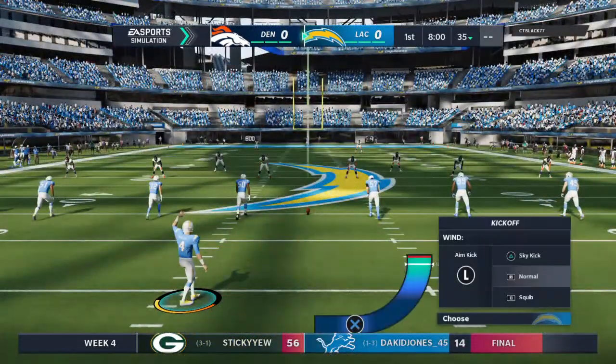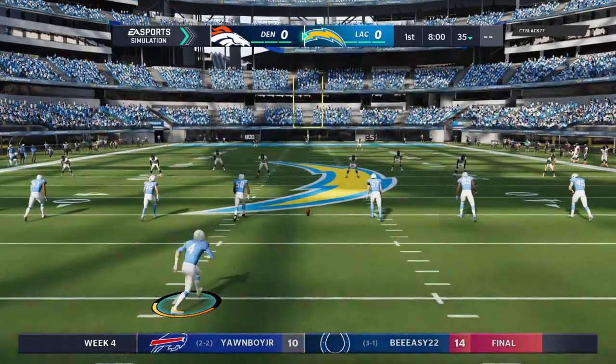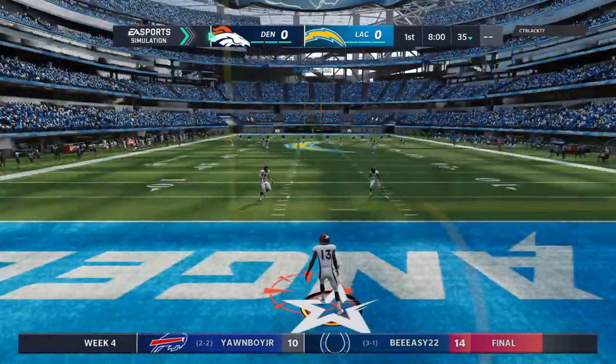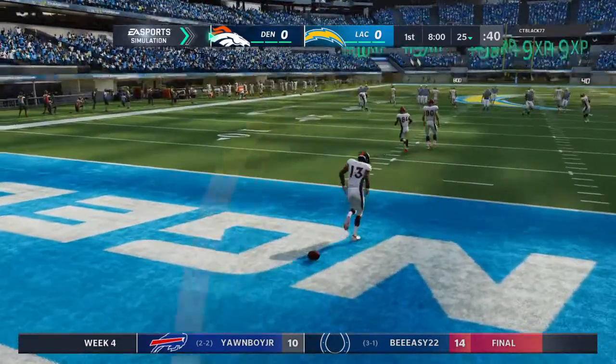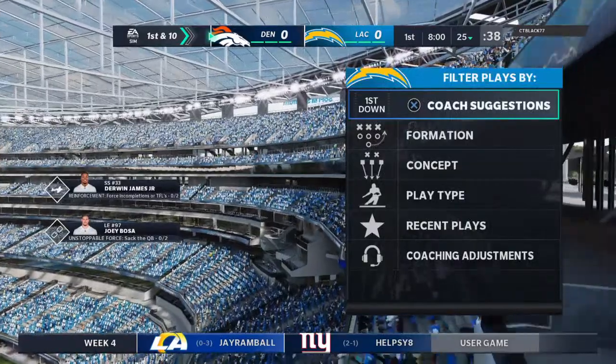Michael Badgley to kick off for the Chargers. Seems like we were just starting training camp, but here we are in October, and off we go on EA Sports. Taken in the end zone, and he opts to not bring this one out. The first drive will start at the 25.